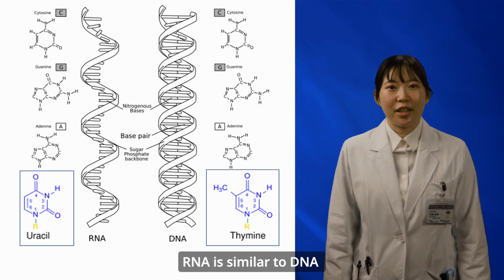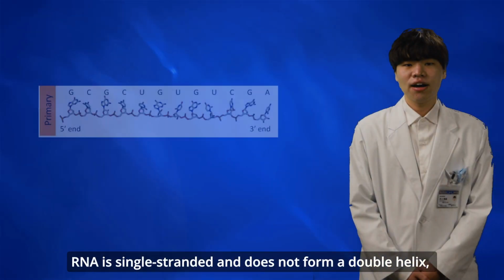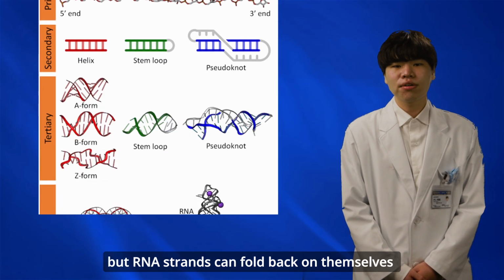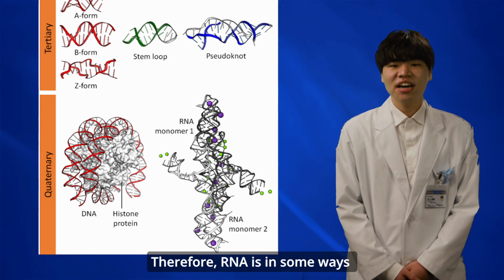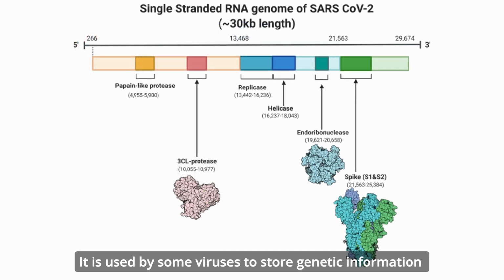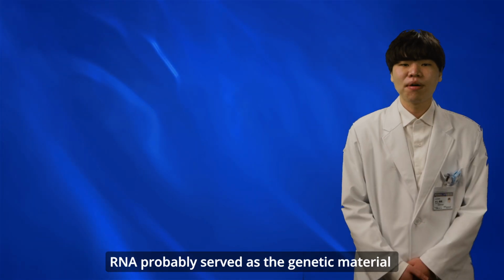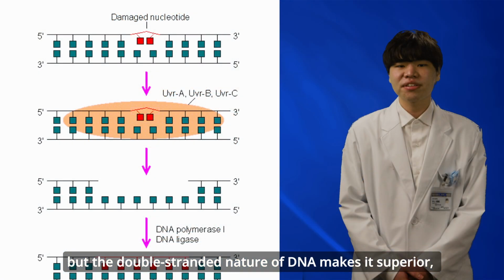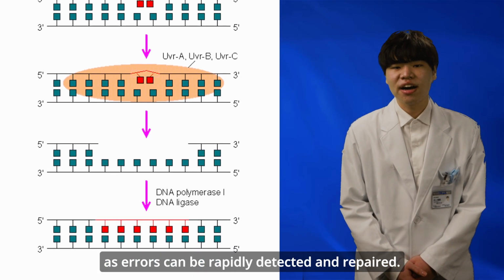RNA is similar to DNA, but uses ribose as the sugar and uracil instead of thymine. RNA is single-stranded and does not form a double helix, but RNA strands can fold back on themselves and form complex three-dimensional structures. Therefore, RNA is in some ways a more interesting molecule than DNA. It is used by some viruses to store genetic information and can also perform some of the catalytic functions of proteins. RNA probably served as the genetic material in the earliest organisms, but the double-stranded nature of DNA makes it superior, as errors can be rapidly detected and repaired.